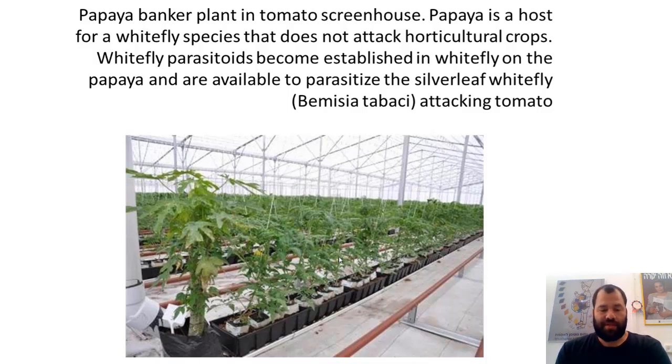And so the solution in this case is to grow a second crop, in this case the papaya plants, and the papaya plants host another type of aphid. This papaya aphid is not dangerous for our tomatoes. However, they serve as an alternative food source for the parasitoid once they reduce the population level of our cash crop. So instead of reapplying the parasitoids every so often, because if they don't have any food source, they will die off and we will have to use another generation of parasitoids.